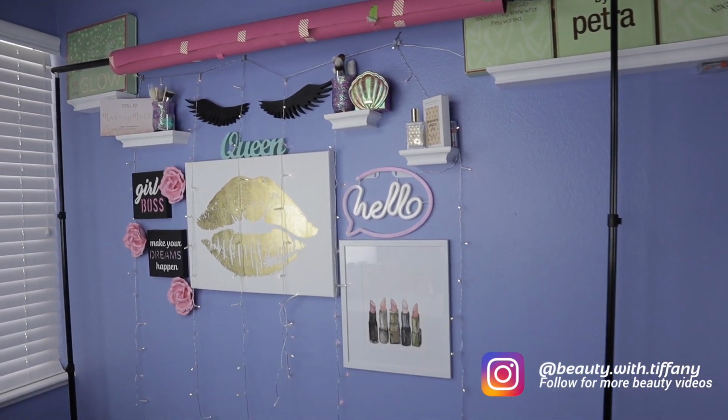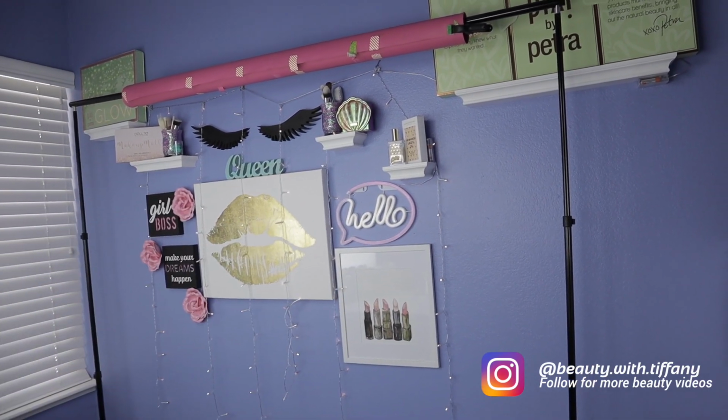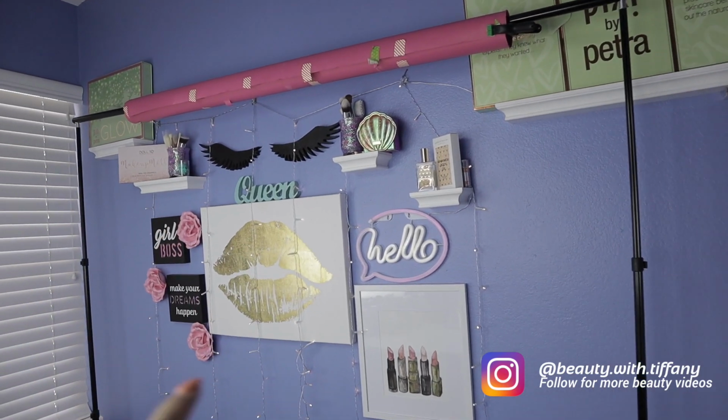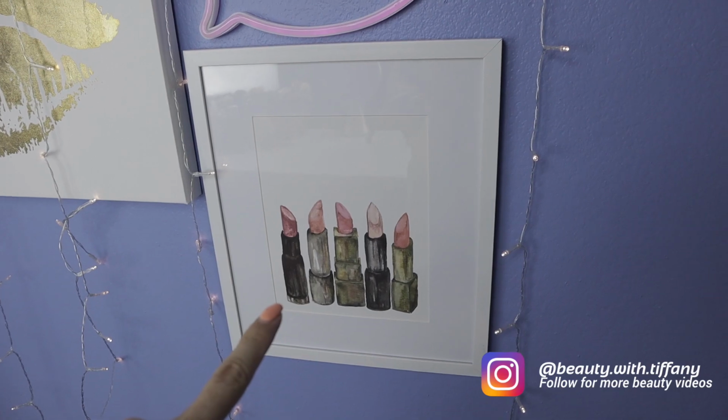So that is my filming setup. This is mainly for my YouTube, sometimes Instagram. But I got my 2 PR boxes up there from Pixie. And then I got my lipstick sign from Hobby Lobby.